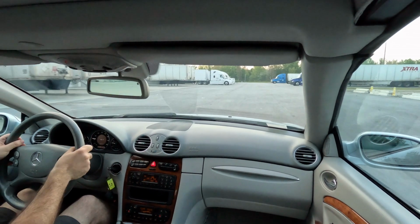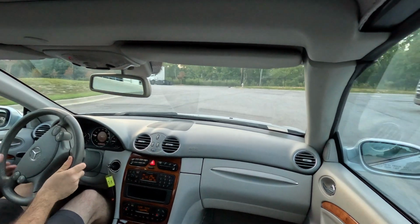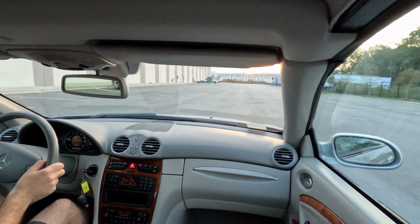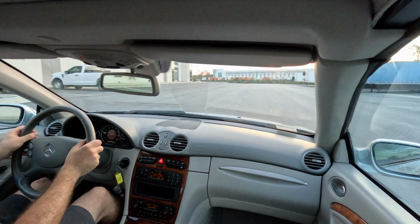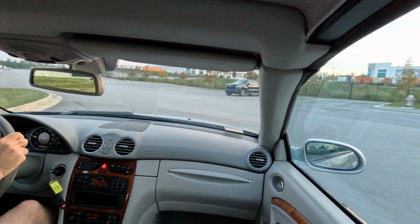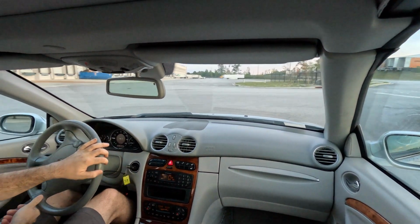Got the dome light on. It's twilight here in Atlanta. I'm gonna have the top up just for audio's sake. Look at that sunset. Yes. So I've only put about 5 miles on the car.